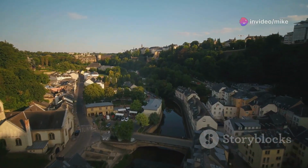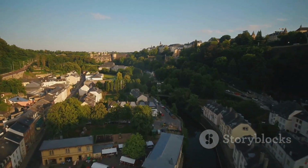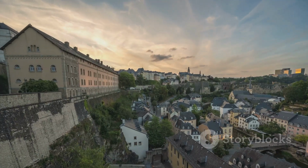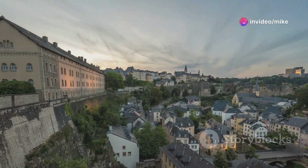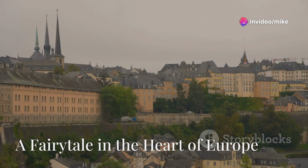Whether you're an adventurer, a history buff, or someone looking for a peaceful retreat, Luxembourg has something for everyone. Let's embark on this journey together and uncover the hidden gems of this enchanting country.